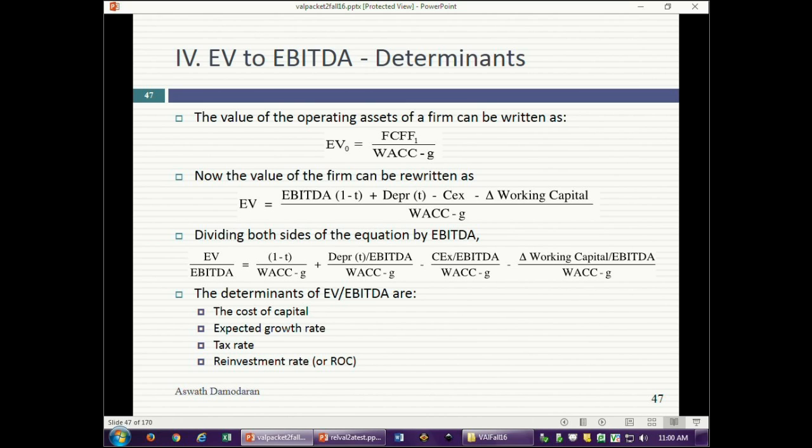How come when we did PE ratios and price to book, we didn't care about tax rates? Why didn't we care whether you have a high tax rate or a low tax rate? Because I'm looking at net income, which is already after tax. So if you're looking at a high tax rate, it's already in your income. But because I'm climbing up the income statement, you've got to put a check on me. So what's your tax rate? The first variable is your tax rate.